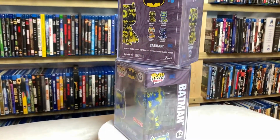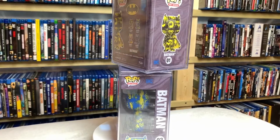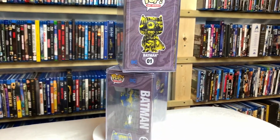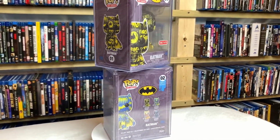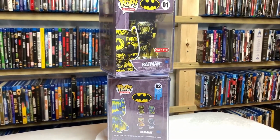So I look online, and of course, they are near impossible to come by because it's the next day. She talked about how there was a line at her store when she went at 8 a.m. on Sunday morning, and they were limiting one of each pop per person. So I finally found one on Target.com, the blue and yellow one, but frankly, I couldn't even find the black and yellow one on their website.